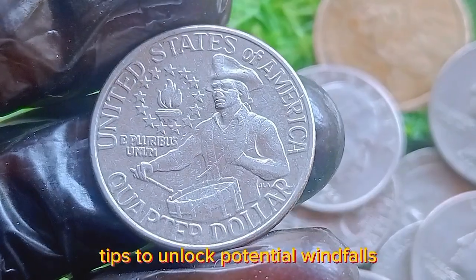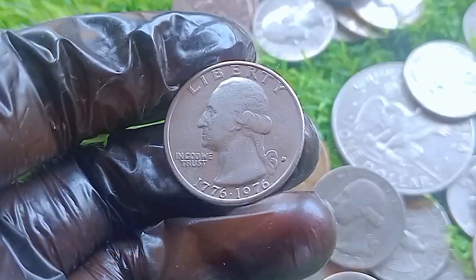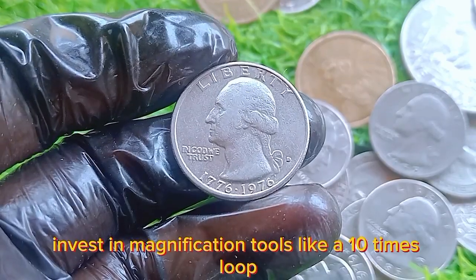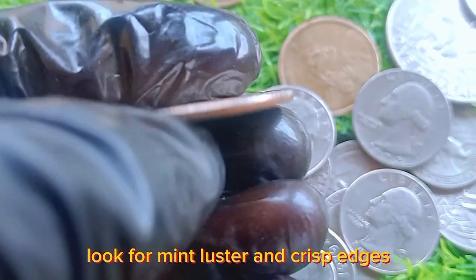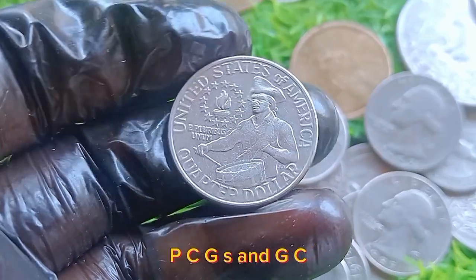Tips to unlock potential windfalls. Search rolls of 1976-D quarters. Collect circulation and BU examples. Invest in magnification tools like a 10 times loupe. Focus on condition; avoid worn coins. Look for mint luster and crisp edges. Graders matter: use top-tier services, PCGS, NGC.